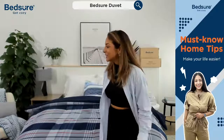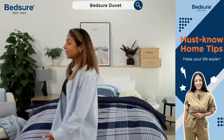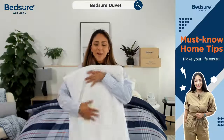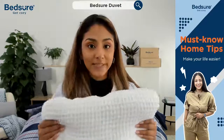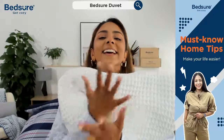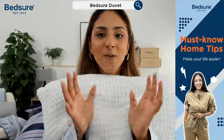Now, let me continue with another product, talking about cotton today and about this kind of 100% cotton. Let me show you our cotton waffle weave blanket, guys. This is also 100% cotton. It's one of my favorites, guys. It's so fresh. I already told you that I am such a fan of cotton, guys.